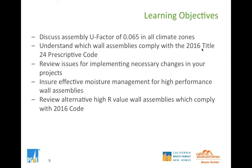So what we're really hoping you walk away from today is understanding which assemblies are going to meet the U-factor limits that are going to be required under the new code, and also get into details about what it's going to take for you to implement these new wall systems in your projects.